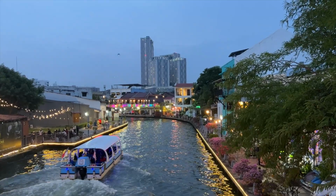My first stop was Melaka. It is a colorful city by the riverside with the most amazing vibes.